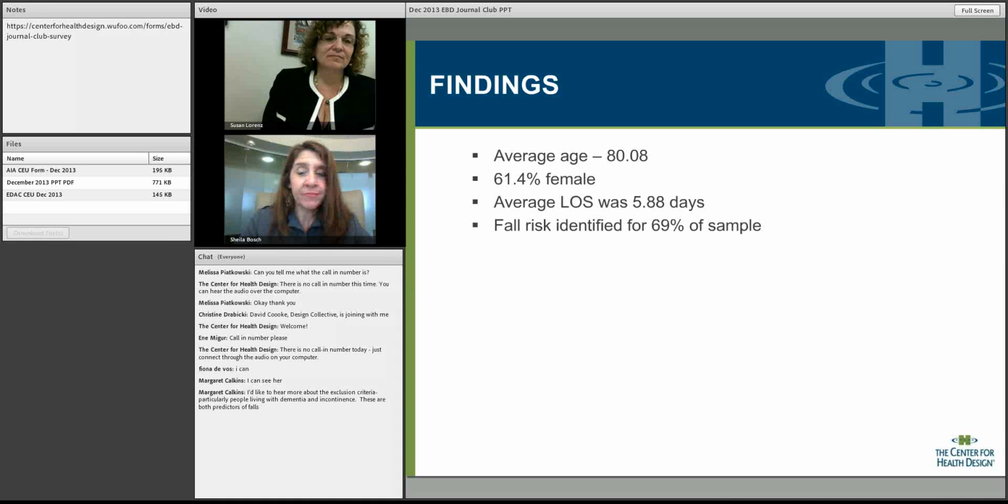So the average age of our patient population, the 166 patients that we reviewed, was 80.08 years. They were 61.4% female. Their average length of stay was 5.88 days, which again, in today's world, seems very long. And the fall risk was identified for 69% of the sample, so 69% of them came in with some risk for falling.